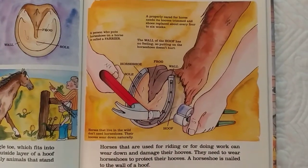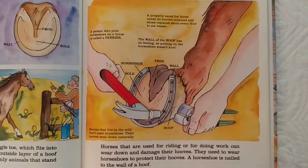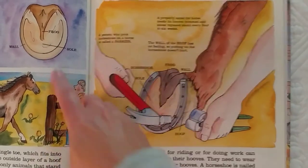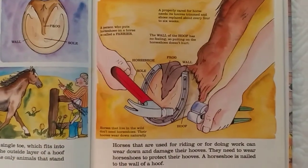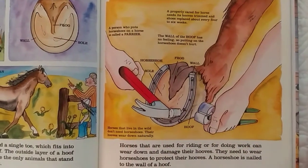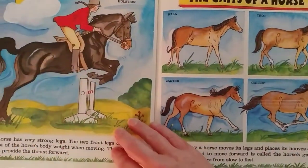Horses that are used for riding or doing work can wear down and damage their hooves. They need to wear horseshoes to protect their hooves. A horseshoe is nailed to the wall of the hoof. So this part over here. And it would be kind of like if you had really long fingernails and you poked something through your fingernail, you wouldn't feel it at all, would you? Just like it doesn't hurt you if you break or bite your fingernail, right?